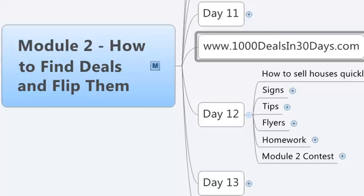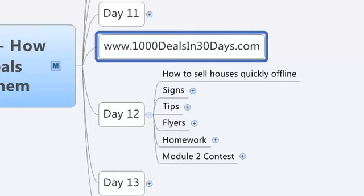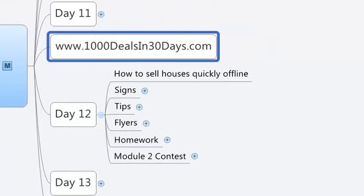We're still in module number 2, how to find deals and flip them. In day number 11, you learned how to sell houses quickly online on the internet, and I gave you a lot of different websites to post deals. Today I'm going to teach you how to sell houses quickly offline. So we're focusing on offline now.